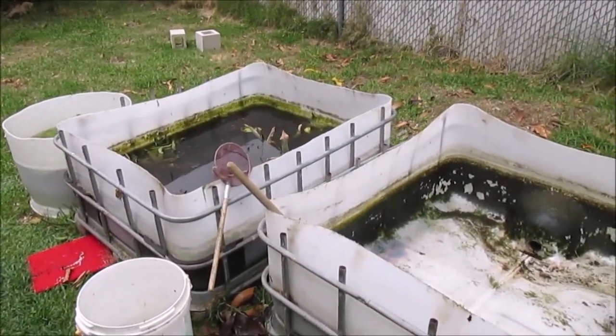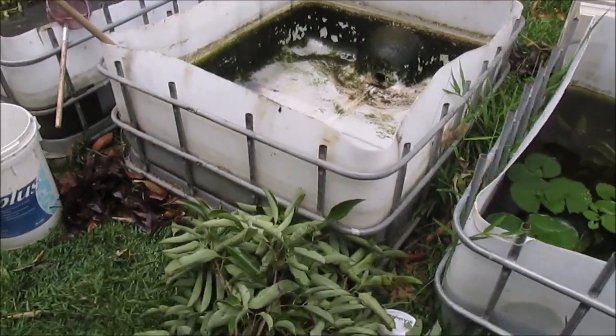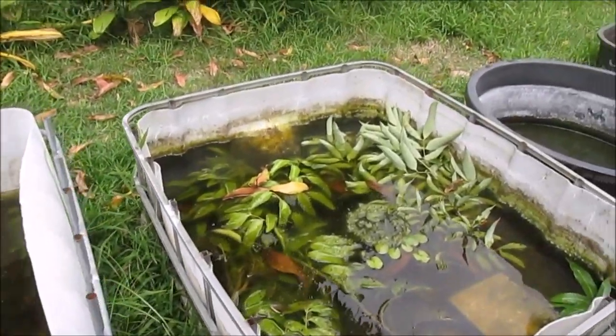Hi everyone, springtime just passed for us here in Hawaii, and together with a friend of mine, we've been breeding a lot of gouramis. Let's go through these tubs one by one and I'll show you what we got.